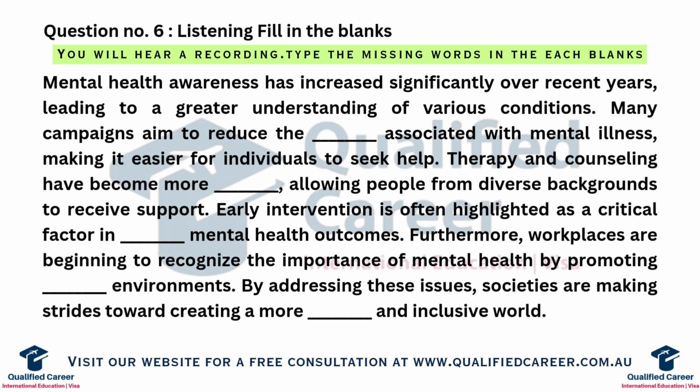Early intervention is often highlighted as a critical factor in improving mental health outcomes. Furthermore, workplaces are beginning to recognize the importance of mental health by promoting supportive environments. By addressing these issues, societies are making strides toward creating a more compassionate and inclusive world.